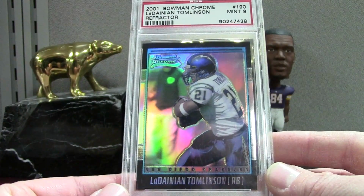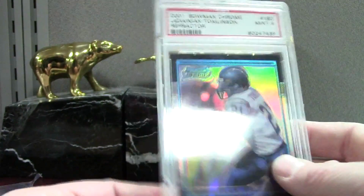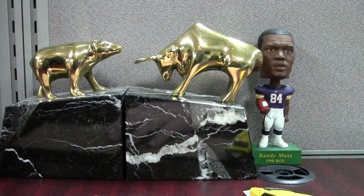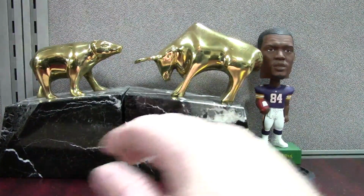The only problem with it is it is a superimposed image, so that does take away from the card to me a little bit. Some people it won't make a difference, and that's all personal preference, which is what collecting is.